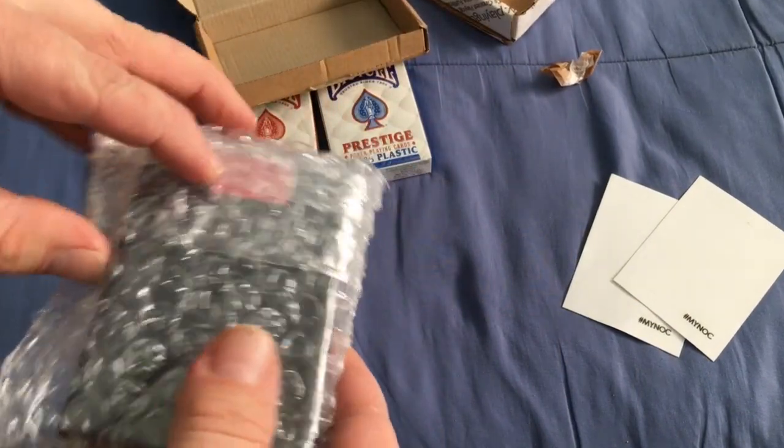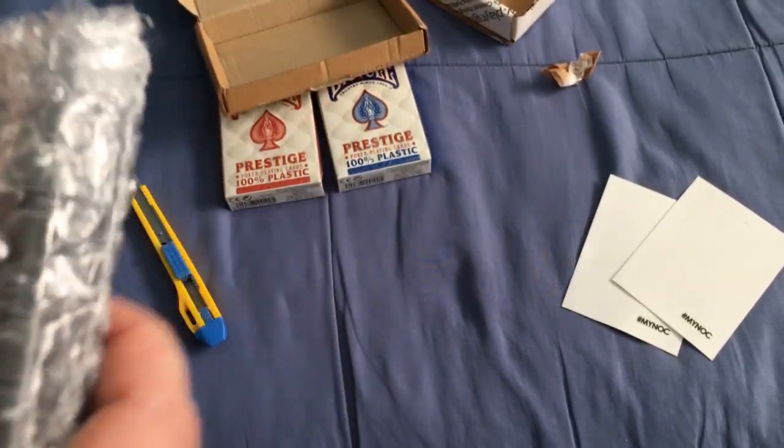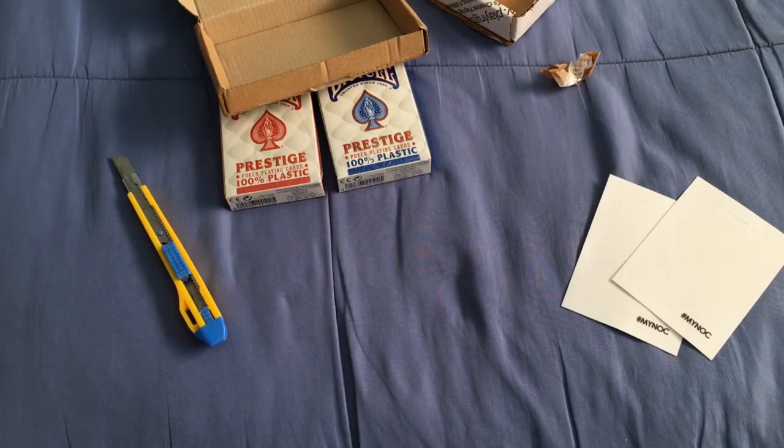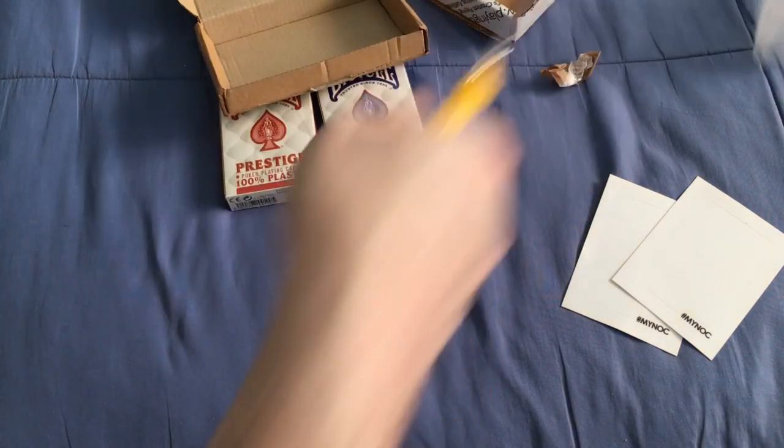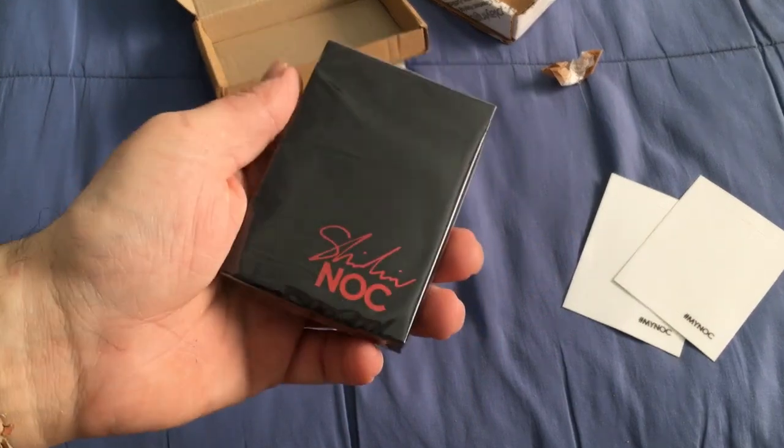And there is one deck in here. It is the Sin Lim NLC deck. There's supposed to be more NLC decks coming. A lot this year, which is silly. But here is the Sid Lim Knock.